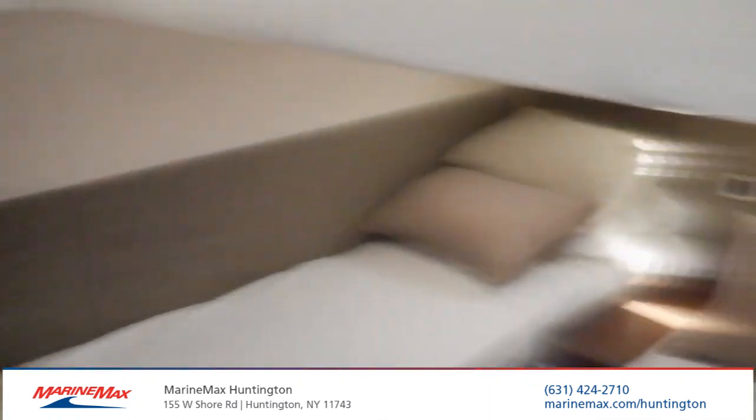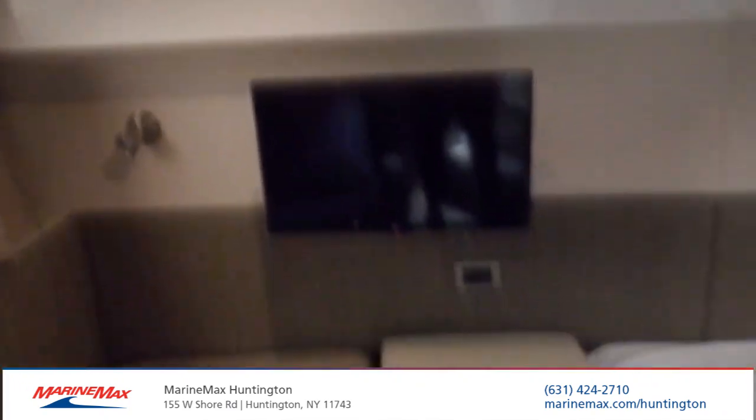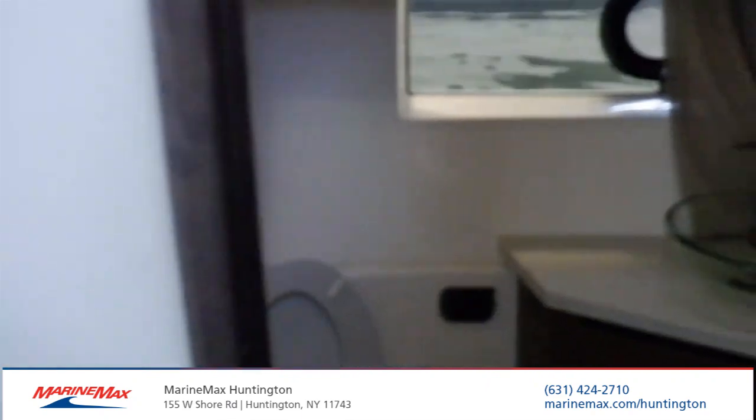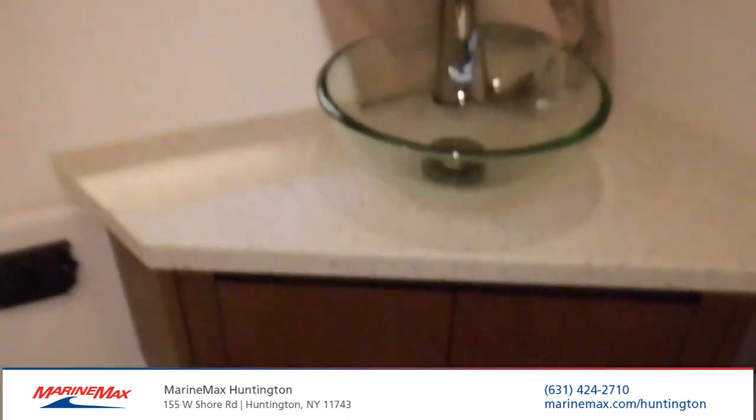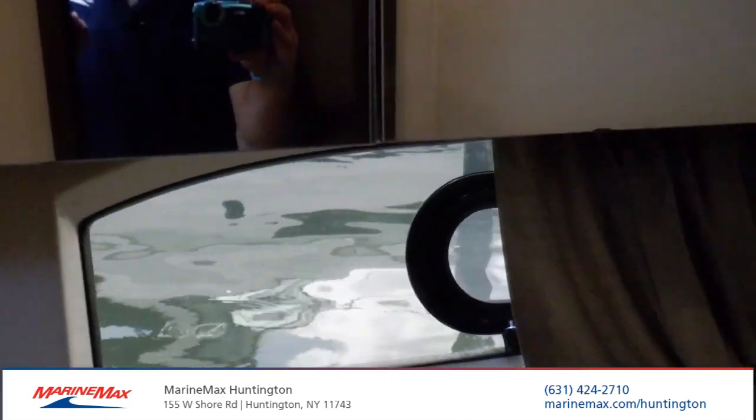In this berth you'll see 3 single beds. The middle can be converted to one big bed. Nice port light, natural light. Another TV. Move across. Nice head. Shower. Again, natural light everywhere in this boat.